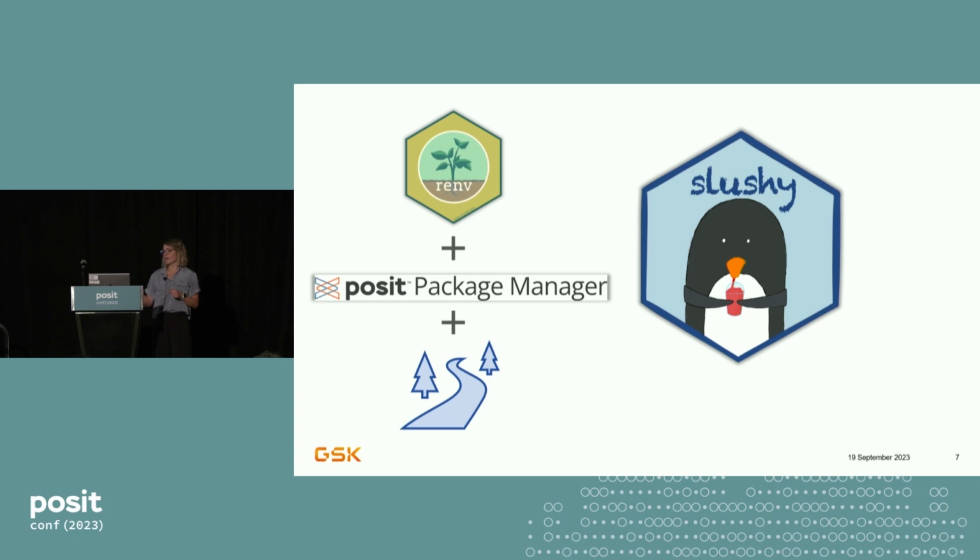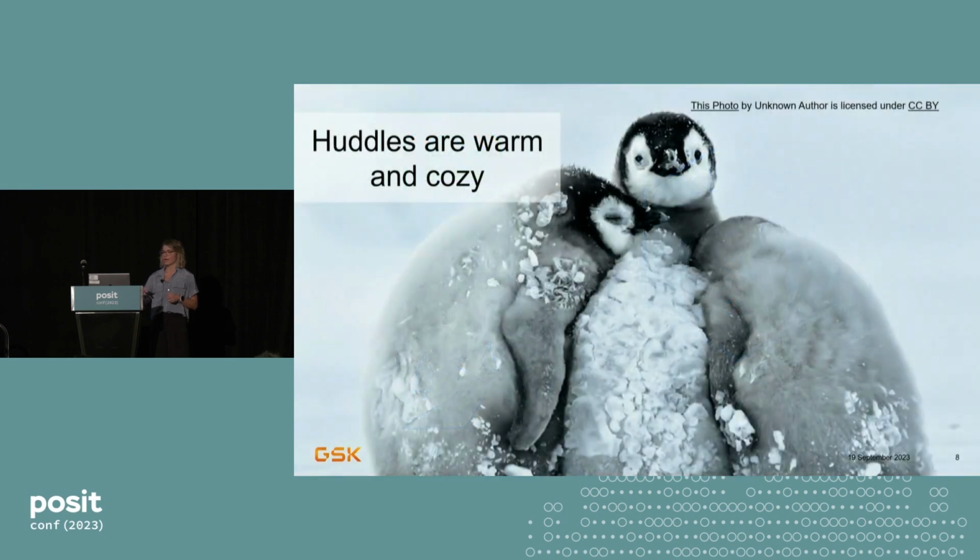So we had a few goals when it came to building Slushy. And one of those was to help people find a home where they could begin to feel warm and cozy and have the confidence to hit the ground running with doing their coding just like they do in a frozen environment.